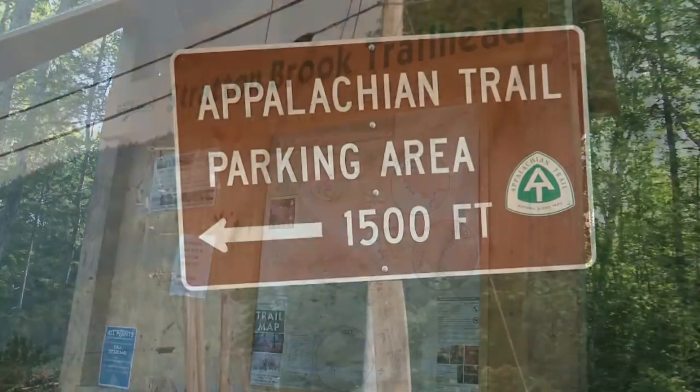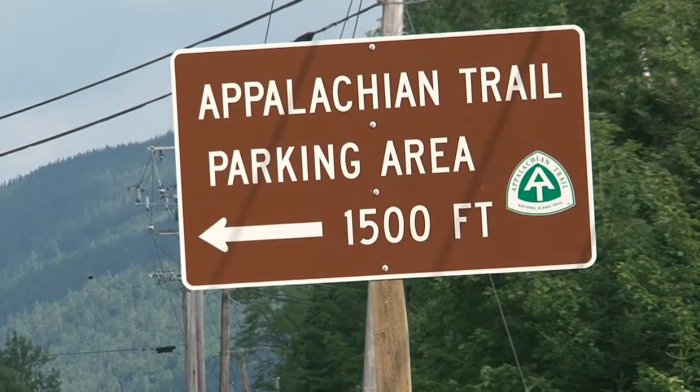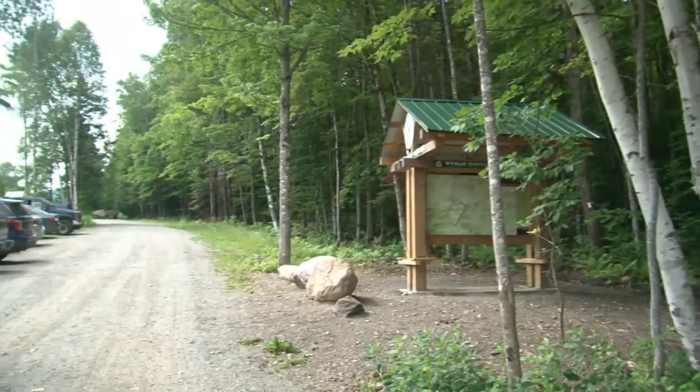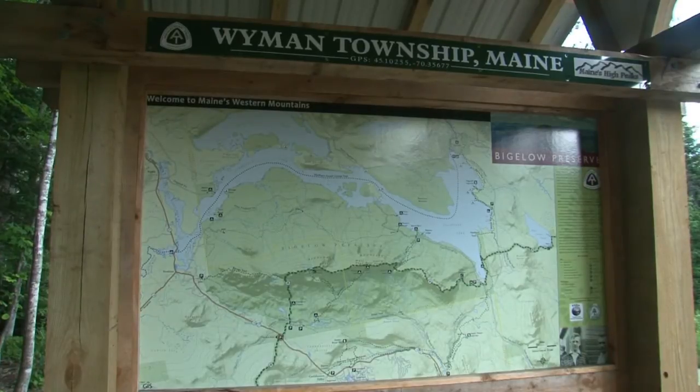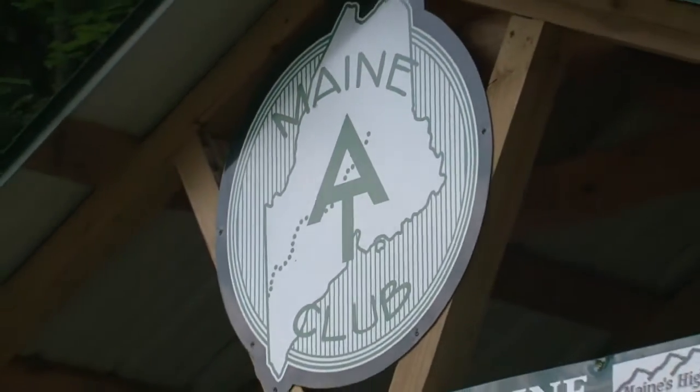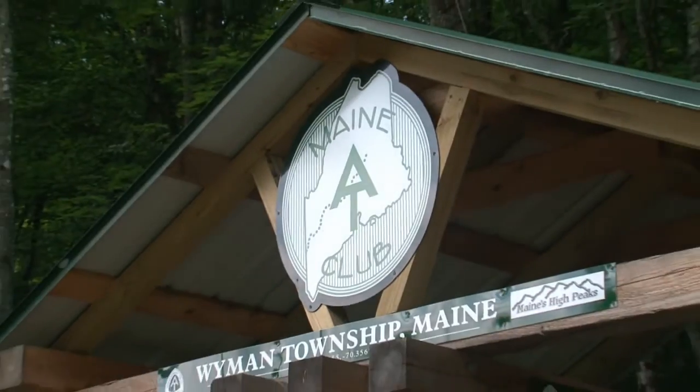A few miles north on the byway, on the left, is parking for the Appalachian Trailhead with an excellent map of the areas to the north and south, indicating the wide array of trails in the high peaks from that point. This is a fantastic place from which to explore local trails by foot.